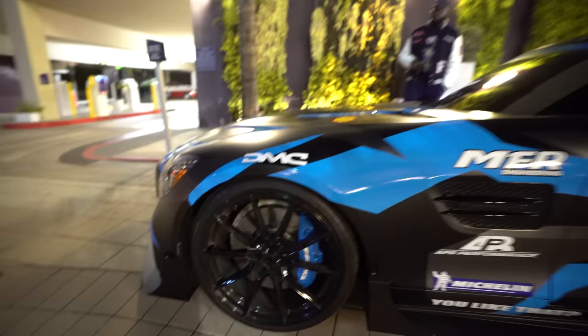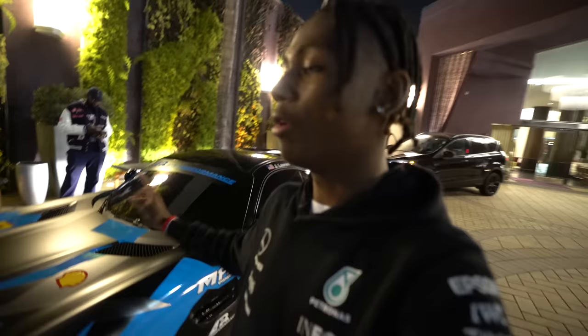And we can't forget about the brakes either. Remember, they were yellow, now they're blue with white lettering, so it pops so insane out of the rims. Oh my gosh, this thing is hard, dude. You can't tell me I don't have the hardest AMG. I now have a one of one hardest race livery AMG in the world, if you ask me.